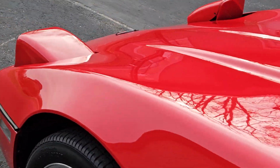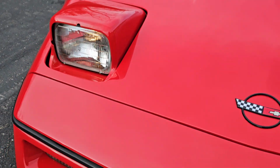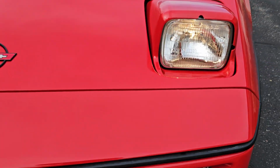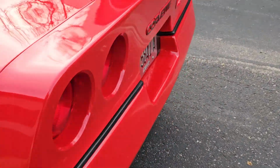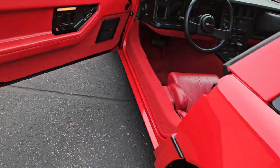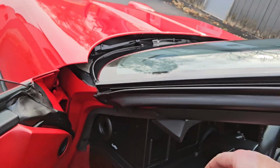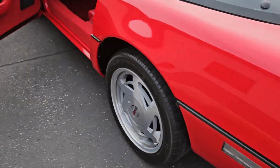Okay, you can see the driver's side headlight had no problem, and the passenger side light does need some help from time to time. You can see both lights operate. Tail lights work. Directionals.